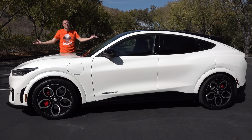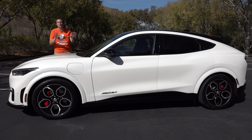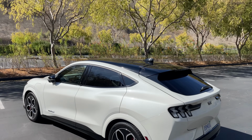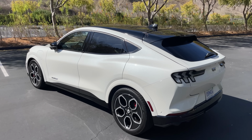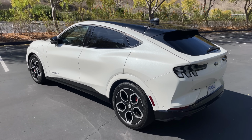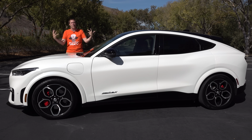This is the new 2021 Ford Mustang Mach-E GT, and it's the high-performance version of the new Ford Mustang Mach-E electric car. I reviewed the regular Mach-E about a year ago, but this is the exciting one. Just under 500 horsepower and 0 to 60 in less than 4 seconds. And today, I'm going to review it.